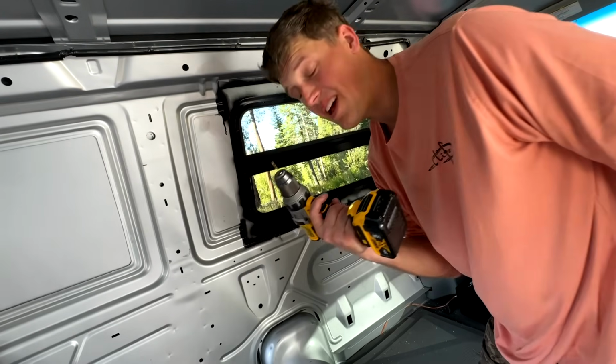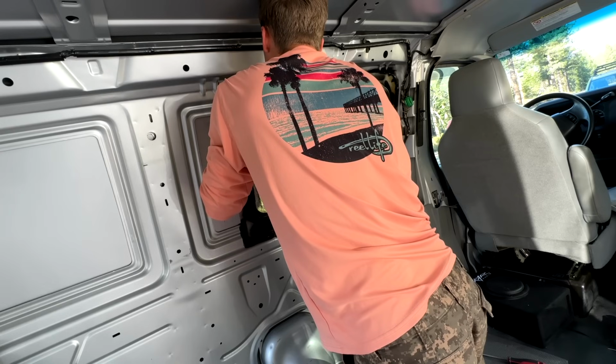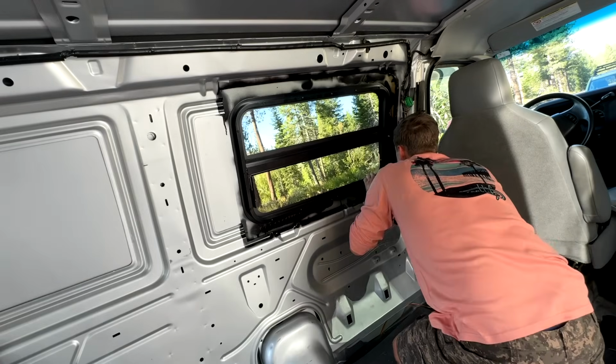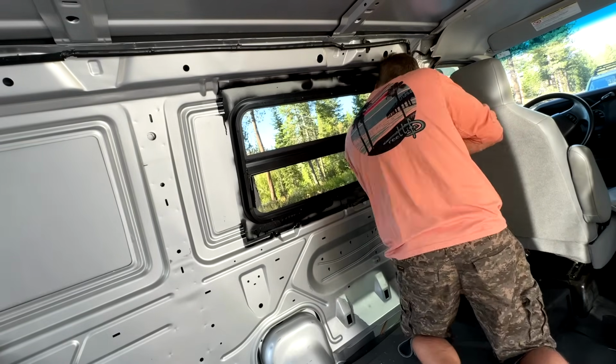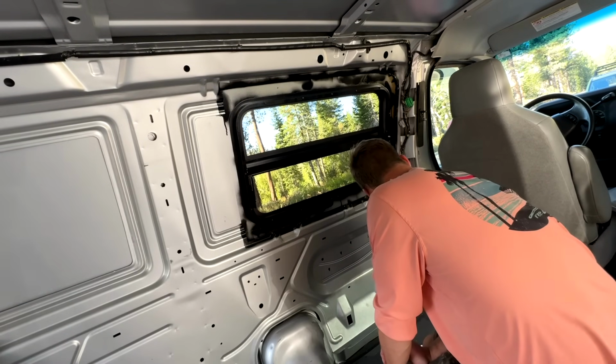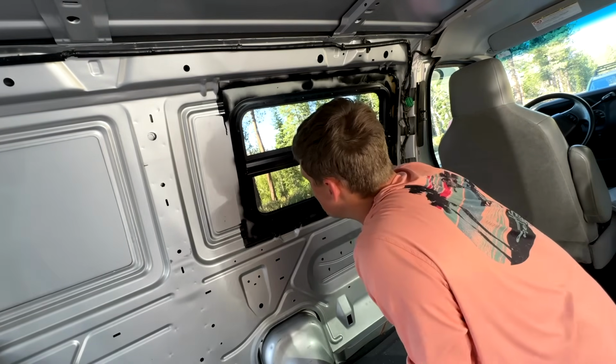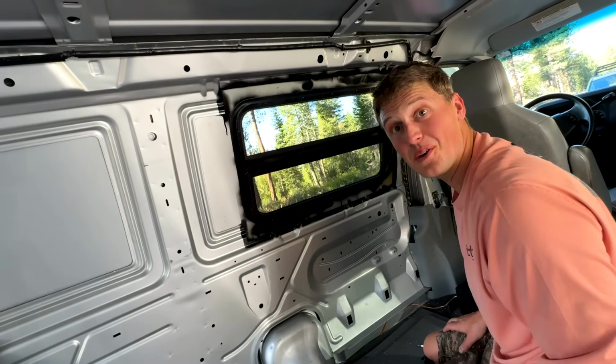Drill bit broke, but thankfully I did have an extra. I officially have all the screws in. I would rate that experience as about a 1 out of 10. We did get the screen back in. It's a real tight fit.